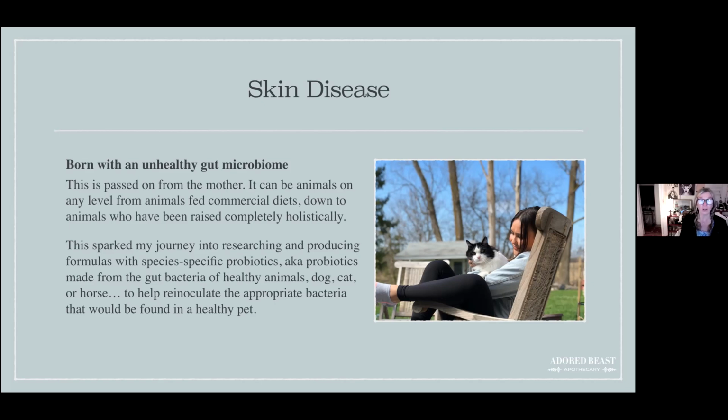And then the longer I was in practice, 10 or 15 years in, more people came to me with brand new puppies or kittens and said, we started them on raw food diets and we haven't over vaccinated them, and they've still got skin disease. Everybody's stumped and scratching their head, wondering why this would be happening. So chances are that animal was born with an unhealthy gut microbiome, which means their mother probably didn't have the healthiest gut, and therefore passed that on to that puppy or kitten.